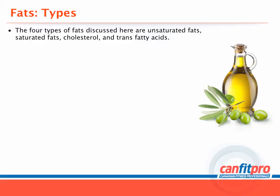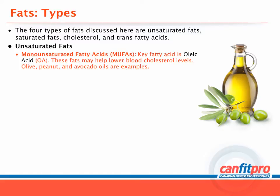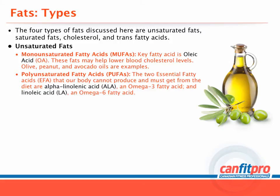The 4 types of fats discussed here are unsaturated fats, saturated fats, cholesterol, and trans fatty acids. Let's look first at unsaturated fats. These include monounsaturated fatty acids, or MUFAs. The key fatty acid here is oleic acid, or OA. These fats may help lower blood cholesterol levels. Olive, peanut, and avocado oils are good examples.